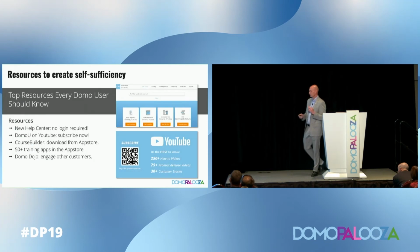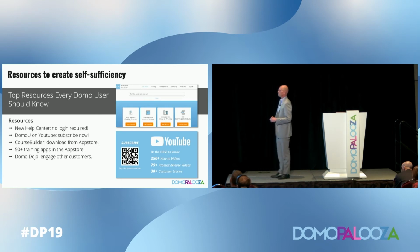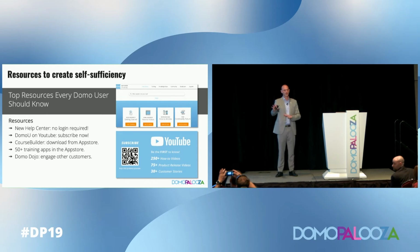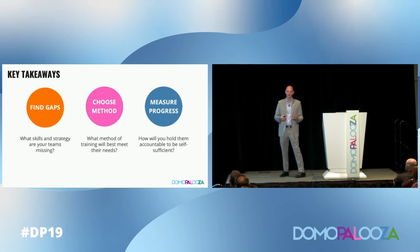In terms of certification, you know where to go: domo.com/certify. We will be announcing more details around the content that you can access here shortly. And lastly, I see Donnie out there in the audience, the Domo Dojo, an incredible resource. This is where you can interact with other people here in the room, other customers, and leverage their best practices as well.